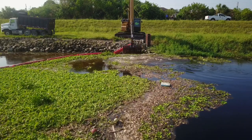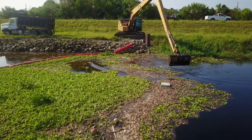We need to stop this and get these farmers to quit poisoning our rivers with their toxic chemicals. Taxpayers shouldn't have to pay millions of dollars to clean up their mess. If we don't get a handle on this problem, there won't be any fish left to die.